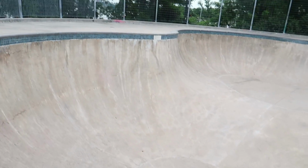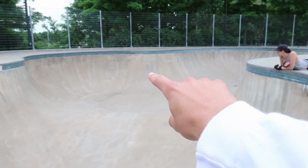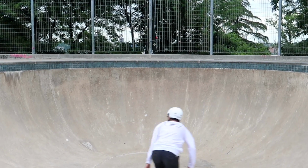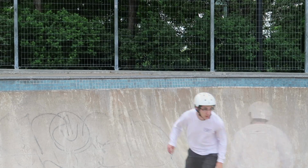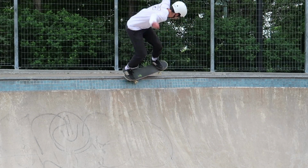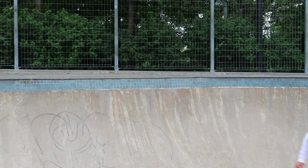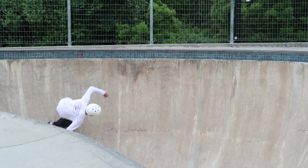So this is the pool style bowl here at Chelsea, and I'm sitting on the big end right now, and I'm even scared just sitting here. This thing is freaking huge. Hey, Sarah. Is that scary? That side, not so bad. I can at least drop in. Definitely want to hop in this thing before it rains again. I'm gonna get a mean carve.